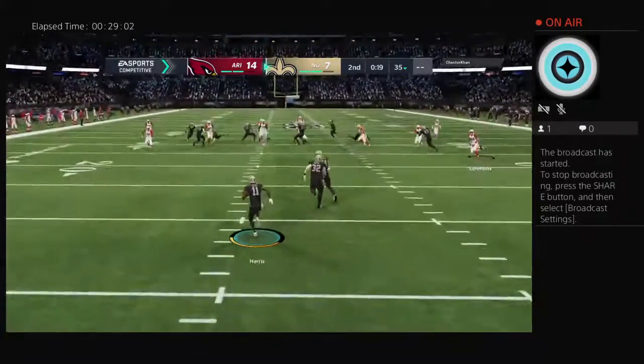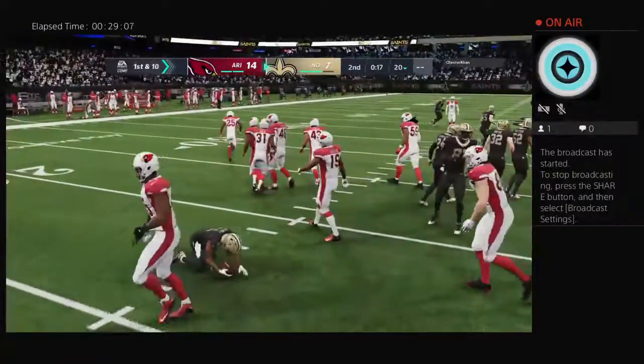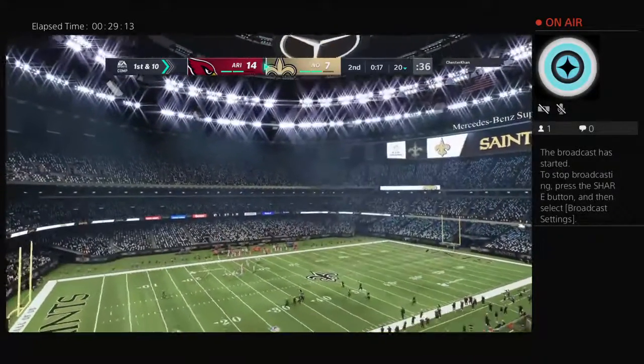Fields it in the middle of the end zone. The decision to come out of the end zone is going to cost him 5 yards as he's taken down right at the 20. The Saints take over 1st and 10 at their own 20-yard line.